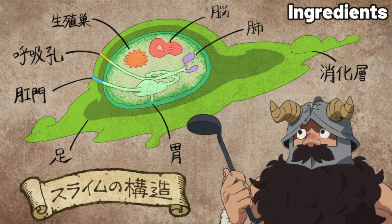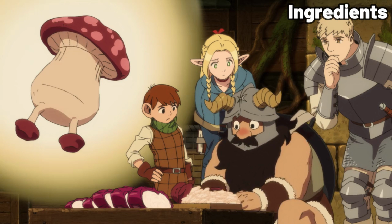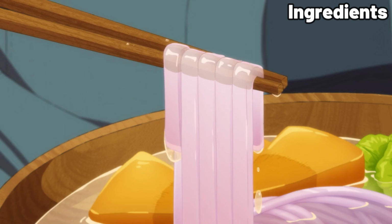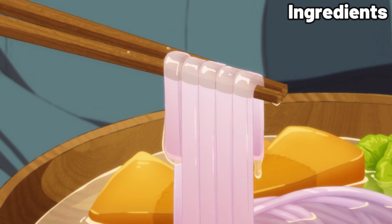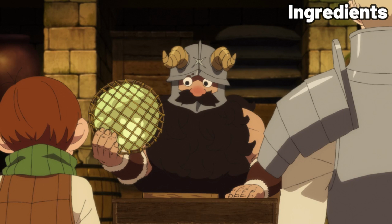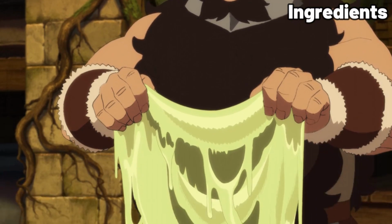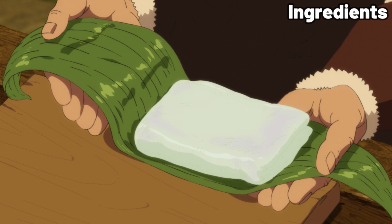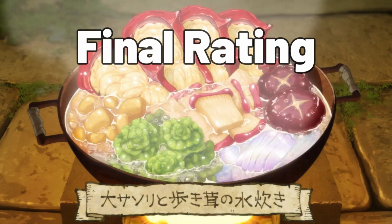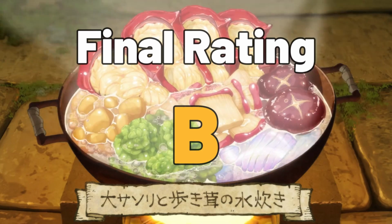The ingredients of this meal seem pretty easy to get. It mostly consists of low-level monsters and stuff you can find everywhere. However, I think the most stressful part about this would be the slime noodles, since one would need to have prepared for them way beforehand, so if you had an intense craving for this, don't expect to have it done immediately. So with that, I give the huge scorpion and walking mushroom hot pot a final rating of B tier.